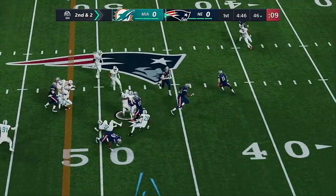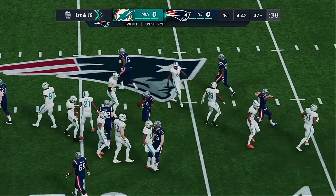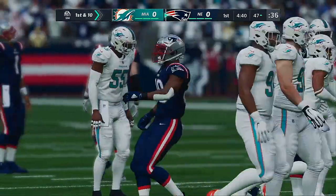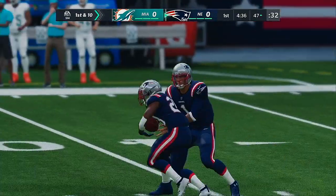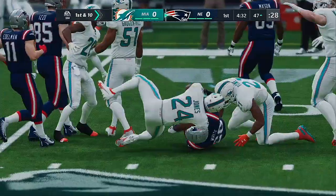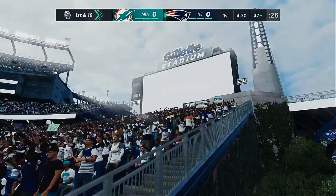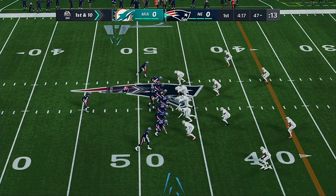They'll run for the first time now with James White. And he'll get it down to the 47 here. 7 yards there and a first down. Not too many more ideal situations at 2nd and 2 in order to try and pick up a first down. They ran it and picked it up. So now 1st and 10 as they've crossed into Miami territory at the 47.